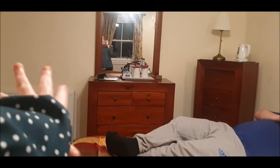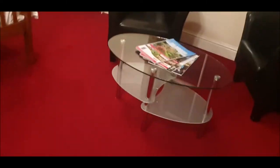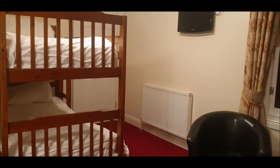So we've got the coffee tea area, lots and lots of storage, and then the TV for the adults. More storage, just a huge wardrobe. And then this lounge area, so there's lots of room for everyone if you were bringing your family. And bonus, the kids have got a TV too. And then this is the bathroom.